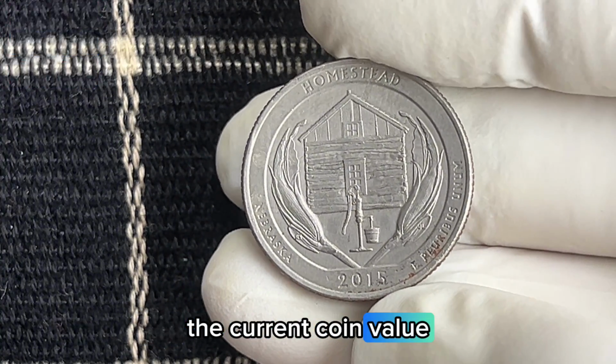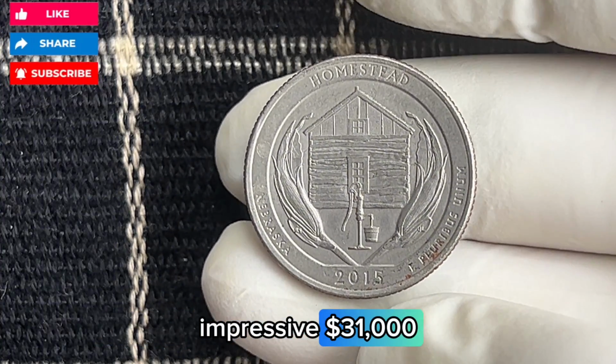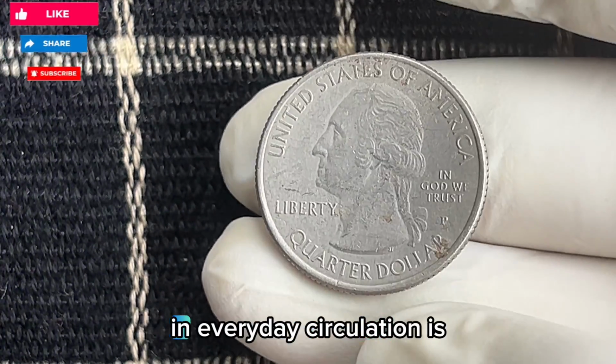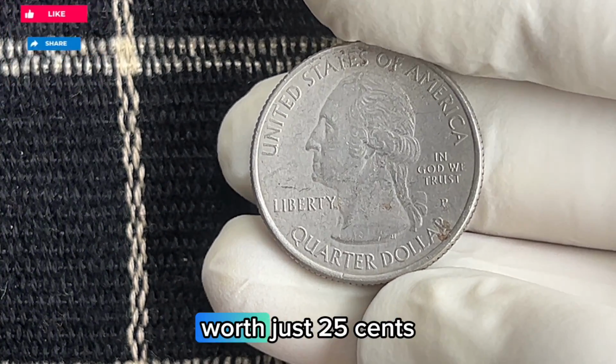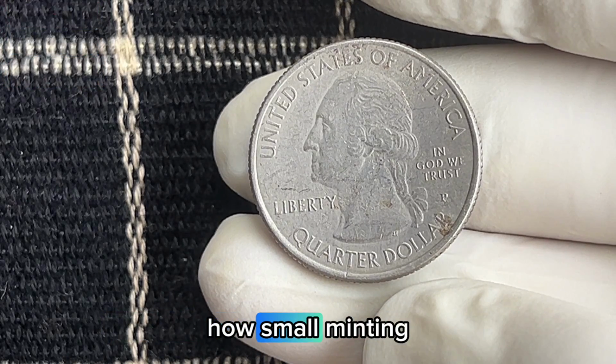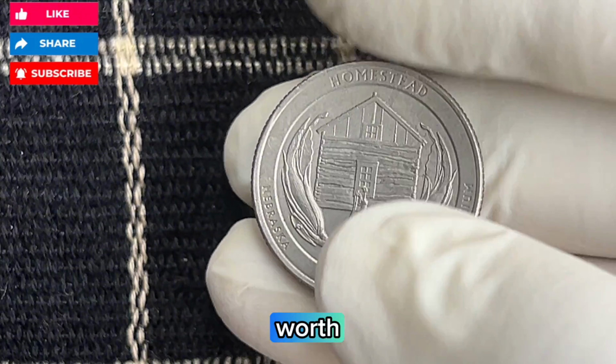The current coin value for one of these rare Philadelphia Proof Homestead Quarters is an impressive $31,000. That's an incredible figure for a coin that, in everyday circulation, is worth just 25 cents. This remarkable difference highlights how small minting variations and production anomalies can dramatically impact a coin's worth.